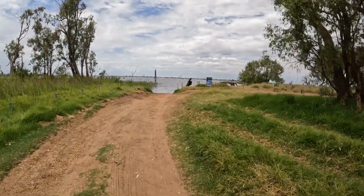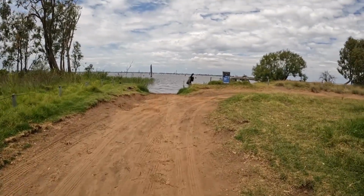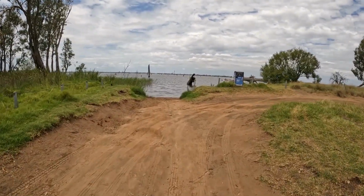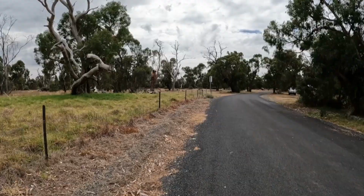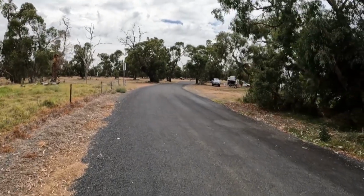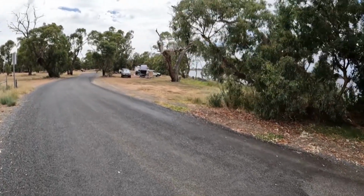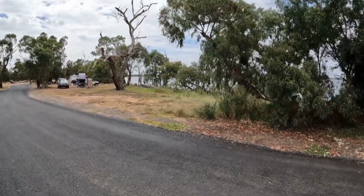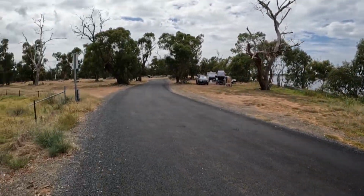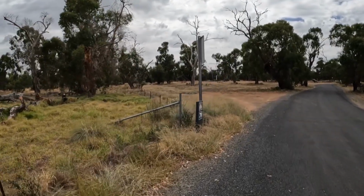This is the main boat ramp. There's a few other little ones along the shoreline, but this is by far the best. Just walking up to the main camp area. It's definitely more of a site for caravans and campers. You do get some really nice views of the lake, but realistically, I rate it still as pretty average.